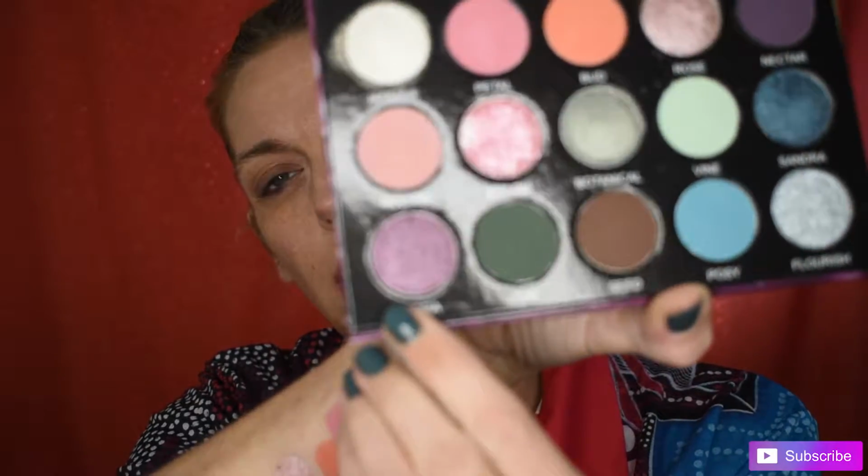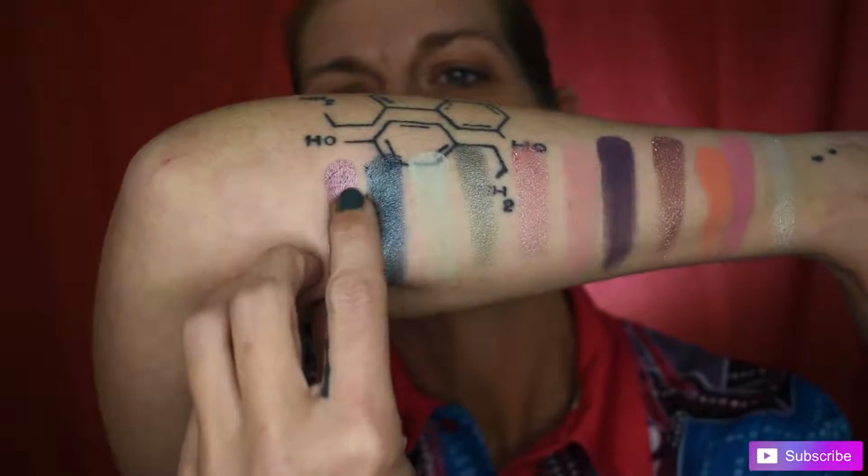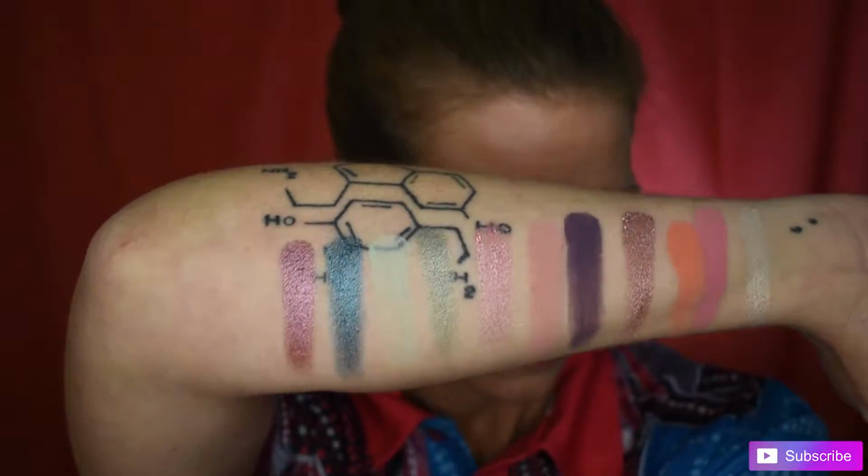I'm probably going to run out of arm space in a second, but that's all right. We've got Flora, which is a purple metallic. Here we go. There's Flora. Itchy nose. Okay.